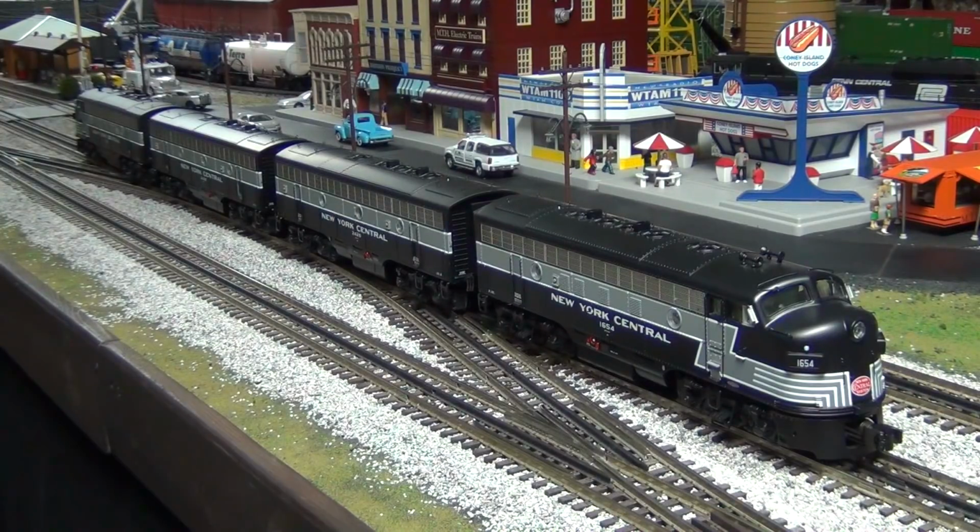I actually saw one of the A units on display at York back in the fall. It was on display at the MTH booth, and throughout the couple days that I was there, I kept walking by again and again and looking at it and really admiring the way it looked, and the black and gray looked really sharp. And so I went up to Clyde at his booth at Stockyard Express and said, "Hey, do you think you can get a hold of one of these ABBA sets?